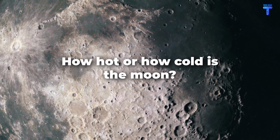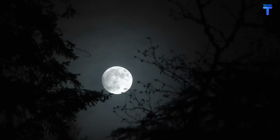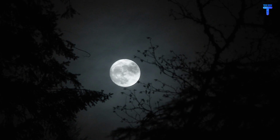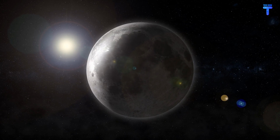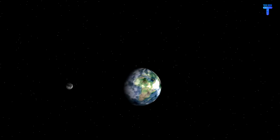Now back to answering the question, how hot or how cold is the moon? You should know that the moon fluctuates greatly in temperature throughout the day and night. There are areas of the moon that receive direct sunlight, often termed a lunar day, and areas of the moon that receive little to no direct sunlight, often termed lunar night.